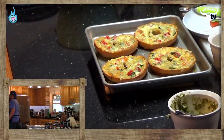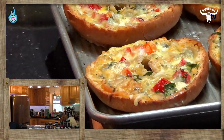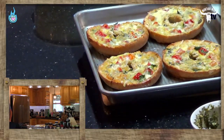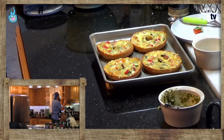You ready for a gratuitous close-up here, kids? Taste test. Ooh, look at that. Cheesy, eggy, deliciousy goodness. There you go. Yes, and we are going to taste test here. So let's go ahead and grab a little plate out.